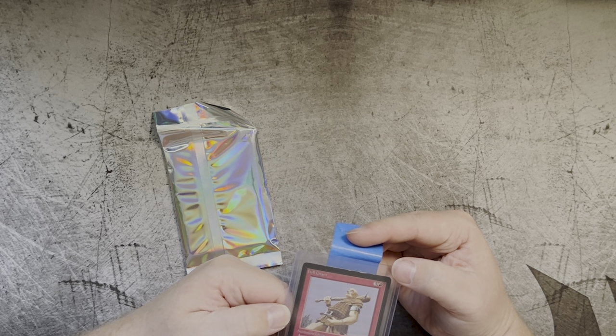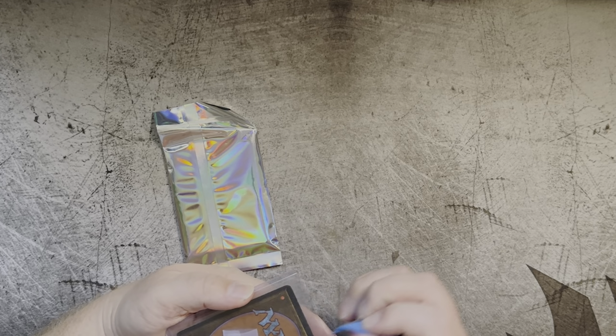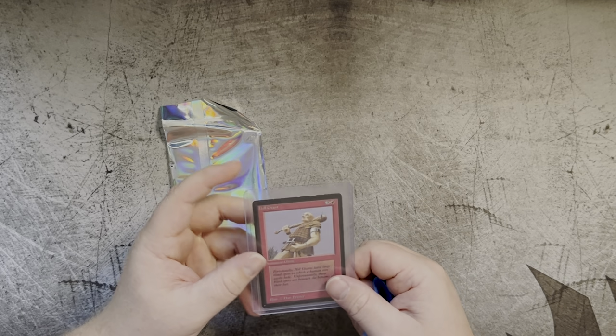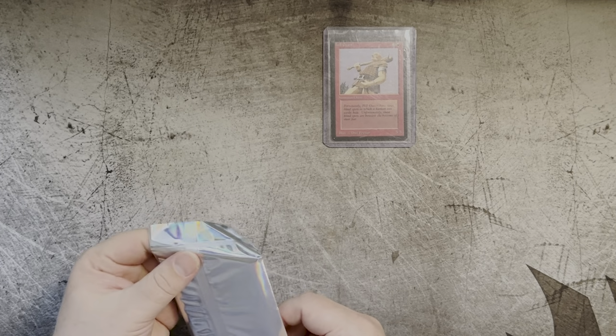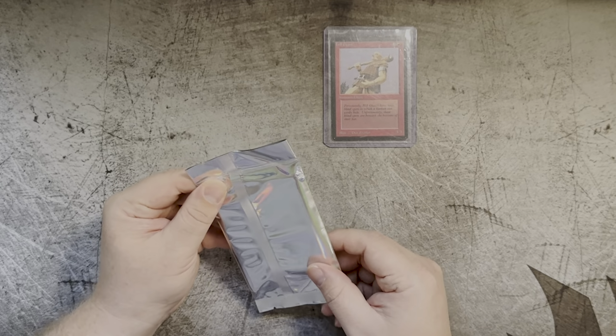A hill giant. Looks like it's pretty banged up on the edges, but nonetheless, hill giant. I like their packaging as well. This just adds kind of a nice touch, I think.